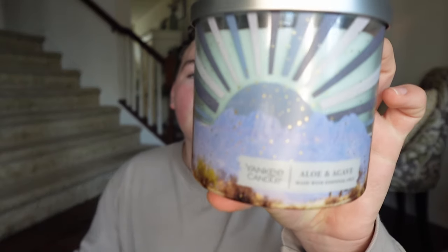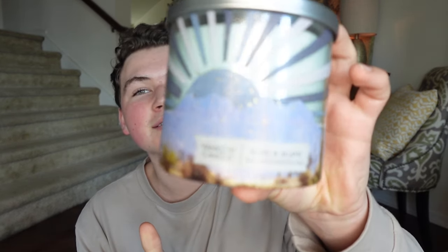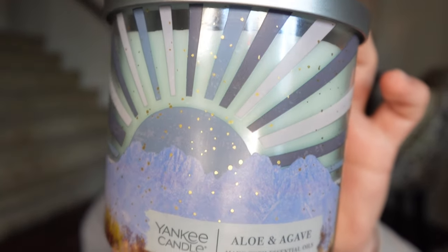And I'll show you this next one. This is probably my favorite label. Actually, I think I'm tied between these two. They both kind of have the same theme going on, but these are really pretty. So the next one is Aloe and Agave, or Agave. I don't even really know how you say that. Spelling, pronunciation, please let me know down below in the comments. But yeah, I love this label.